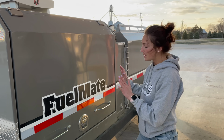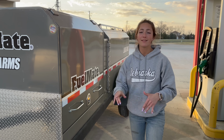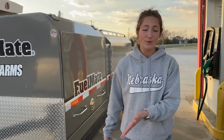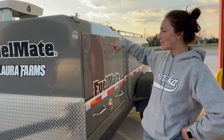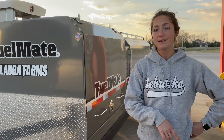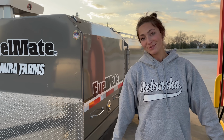So the people that make this trailer, the Fuel Mate trailer, is Stellar Industries, and they're actually local to Grant and I. And so we're going to get the opportunity to meet some of the faces behind this fuel trailer, and then also see where these things are built, from like a flat piece of metal to this right here. So stay tuned for that.